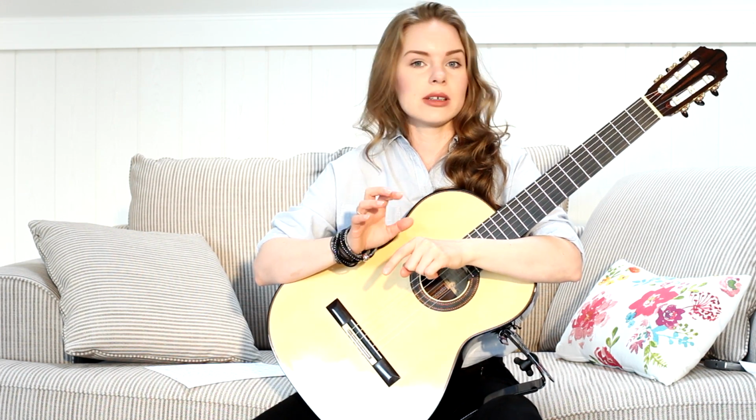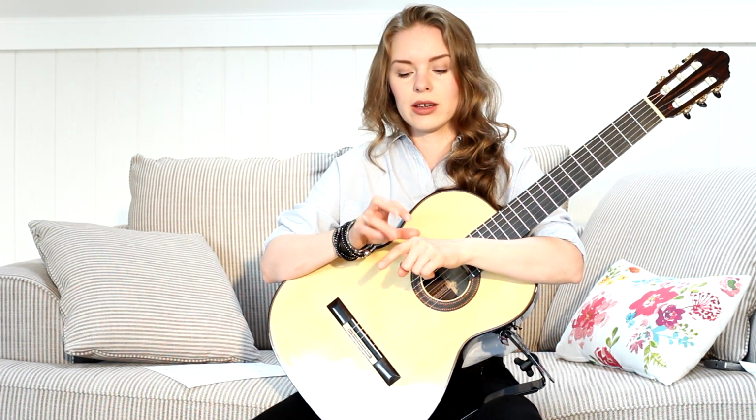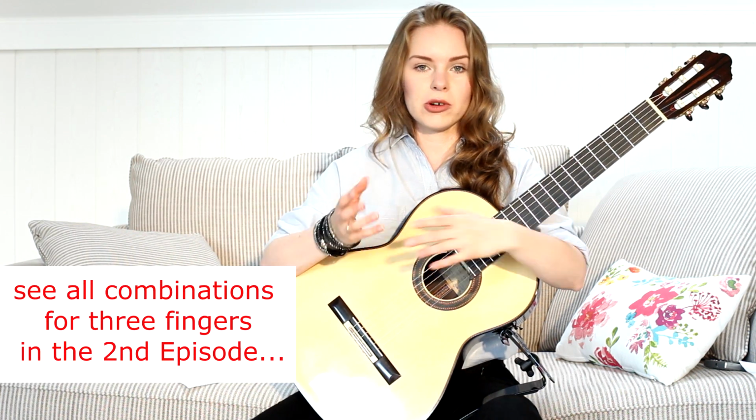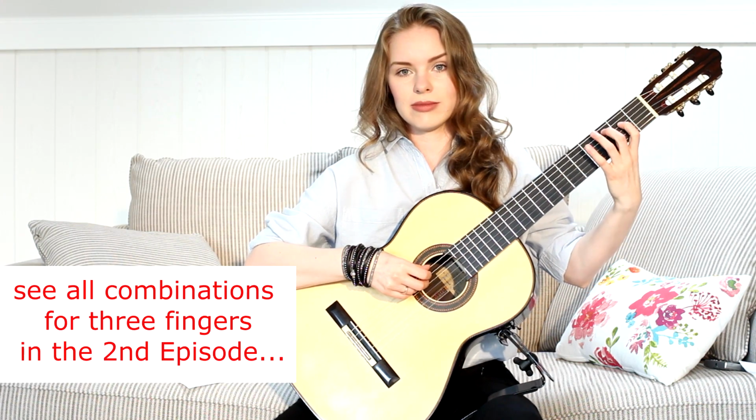Of course, you can play not only double notes, but triple notes. Then you have some more combinations, as we did in tremolo, more or less the same in these scales.